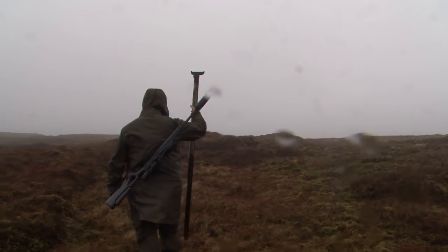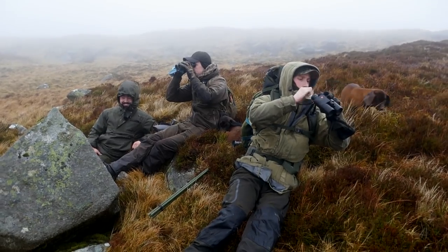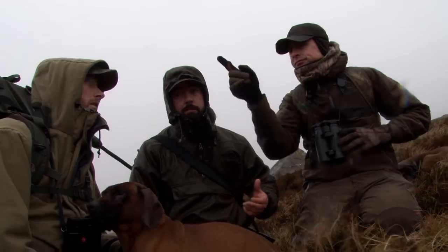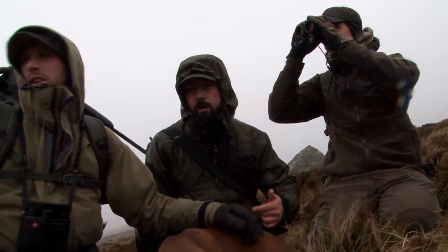The hills offer no cover, but the one benefit of the rising and falling fog is the natural invisibility cloak. We've just got to the side of this mountain, we're just taking shelter, and the mist has come in. And right then in front of us, sir. Right in front of us, another one walking out.